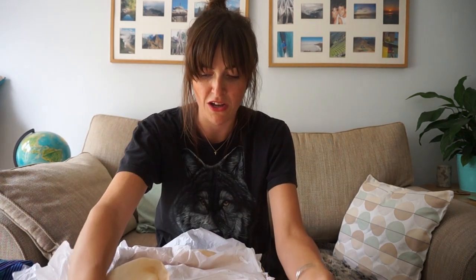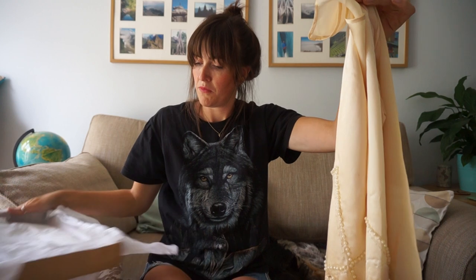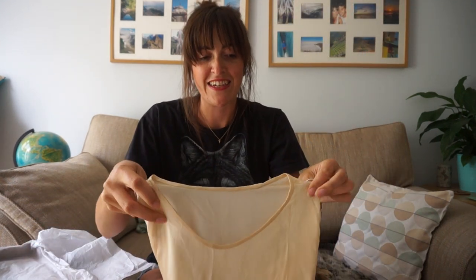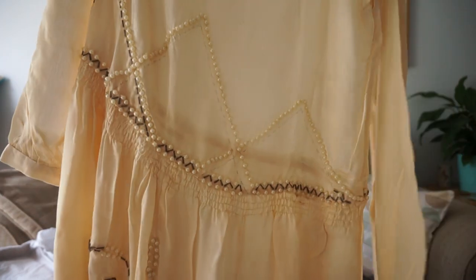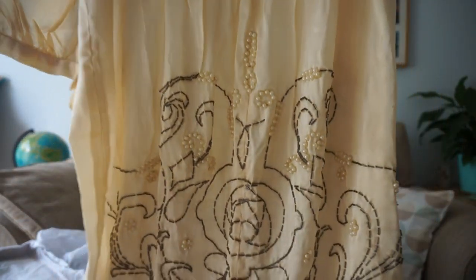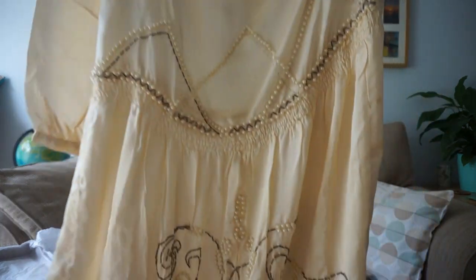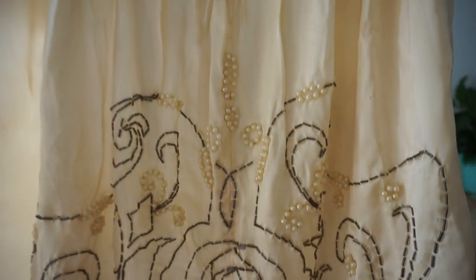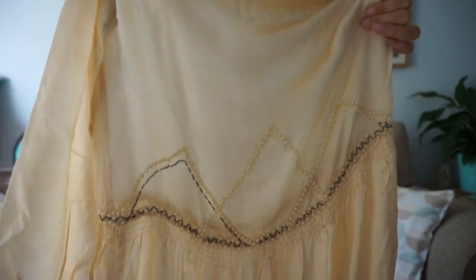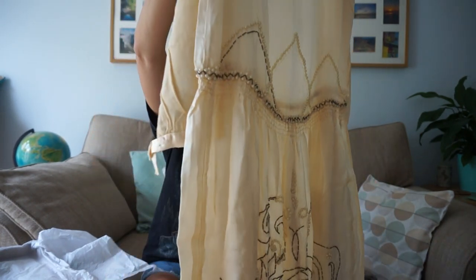Now, I have wrapped it up in layers of tissue paper to protect it, as it is a beautiful vintage wedding dress. Wait till you see what came with it. Now, it is a cream colour. The sleeves are sheer, and it has the most amazing beadwork all over it. It's in great condition for its age. Let me just stand up so you can see it better. That was a classic 20s design, isn't it? The way that beading swirls around. It's just great. Now, I would have been happy just with this, but wait, it gets better.